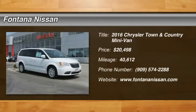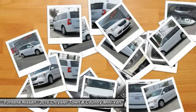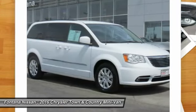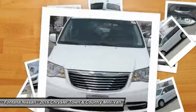2016 Town and Country. Town and Country's V6 engine provides plenty of power while still providing the fuel efficiency you look for in a vehicle. Tow up to 3,600 pounds when your Town and Country is equipped with a towing prep package.